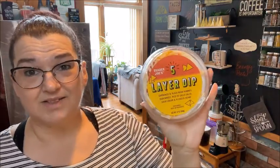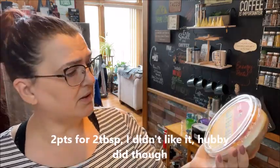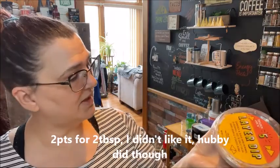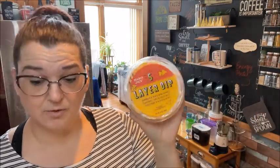The next thing I got is this 5-layer dip. It is 2 tablespoons, 50 calories, so it's probably about 1 or 2 points a serving, I'm assuming. I'm going to look up the point values on it, but I have extra chips that I wanted to use this with and thought it would be really good.